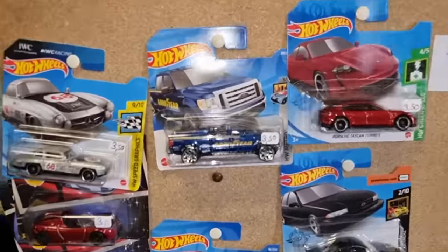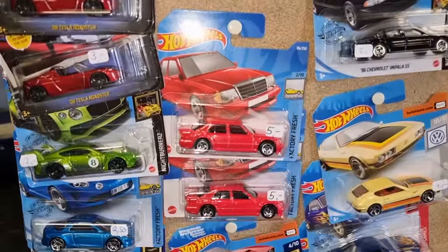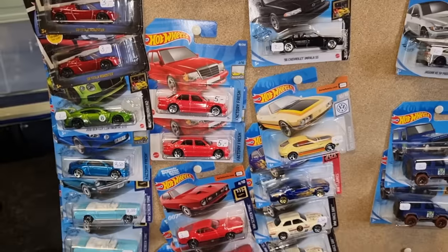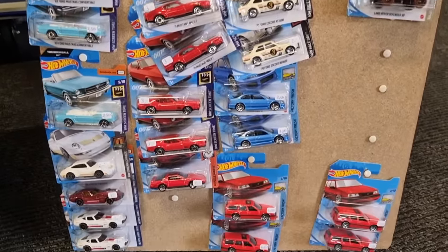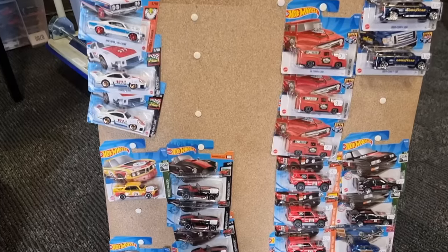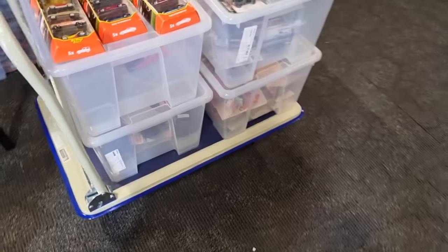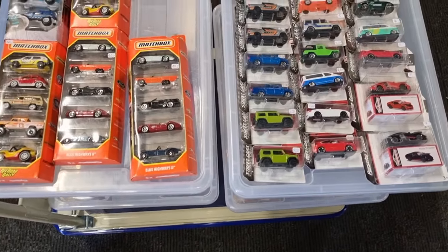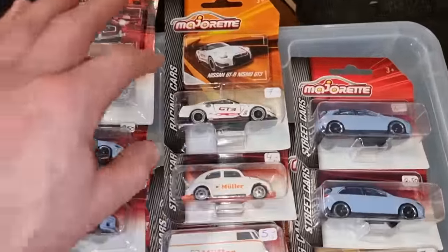Let's go over here, because here I see some of the latest Hot Wheels. I haven't found this one in store, and also the red Mercedes. Not going to buy it here. I hope I will find it in store. I see a Chase piece over here from last year. Also like this Nissan GTR.